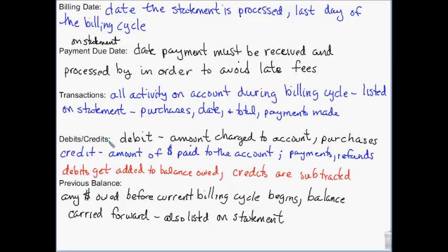Then you have debits and credits. Debits are charged to the account, so these are purchases. And credit is the amount of money paid to the account, so these are payments or refunds. And this works backwards from our check register. With our check register, when we made purchases, we subtracted it from the amount of money in our account. So debits get subtracted from a checking account. They get added to a credit card balance.